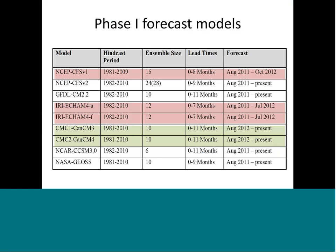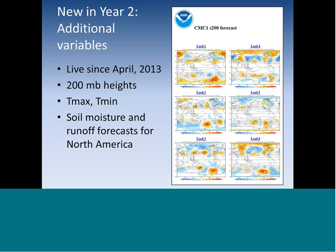You've seen this a few times. Just to recap, Year 1, we had 7 models, including CFS version 1 and 2 models from IRI. Those have dropped out, but we have included now 2 models from CMC, which Bertrand was just talking about. And just rule of thumb, we tend to call the models by their center. So for example, despite these being CanSIPS 3 and 4, we call them CMC 1 and 2. So just so you know which models I'm talking about later.